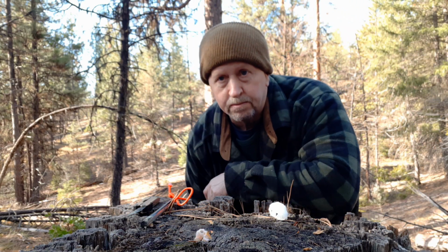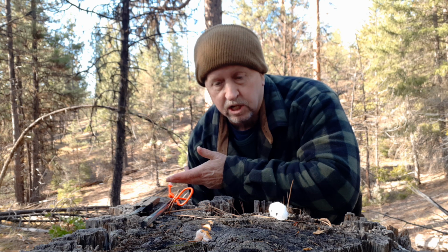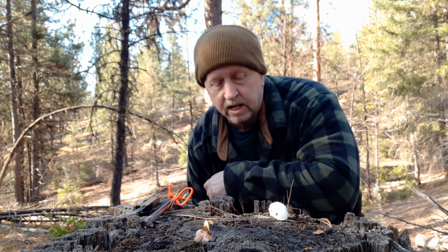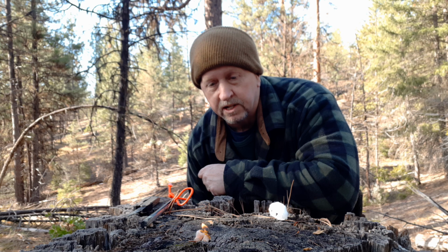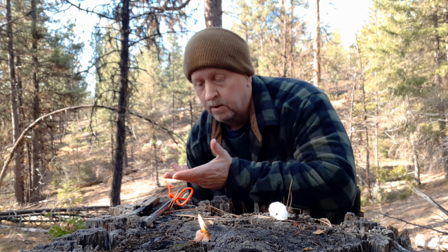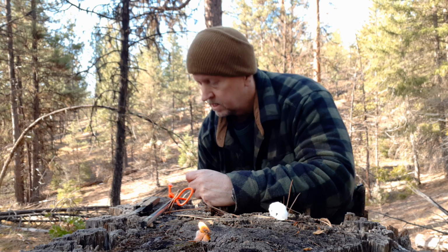But again, look how small the flame is compared to last time. And it's supposed to be waterproof on the outside. 3 shots of water. It's just giving me a little tiny flame. It's not doing much. And I'll tell you what, that was a pain. If my hands were shaking, I don't know if I would have got that open or not.